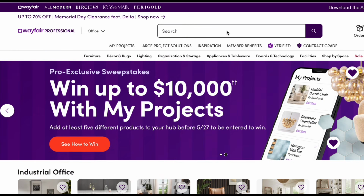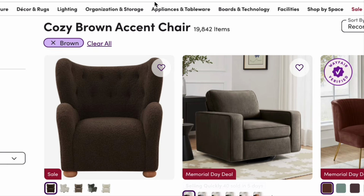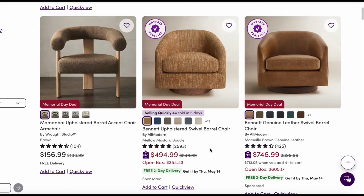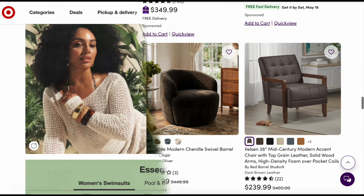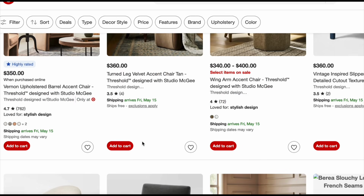Choosing the chairs honestly took me longer than almost anything else in this room because I knew they were going to have a huge impact on the overall vibe of the space. I kept going back and forth between a couple different options because I wanted something that felt warm and cozy, but still elevated and timeless. One of the chairs had more of a structured classic look, and the other one felt a little softer and a little bit more relaxed.